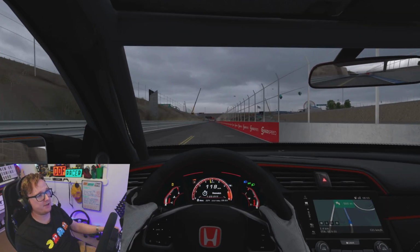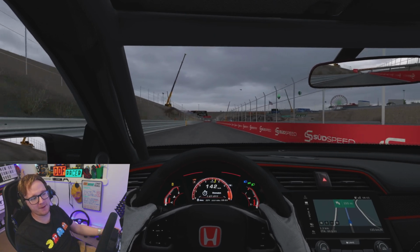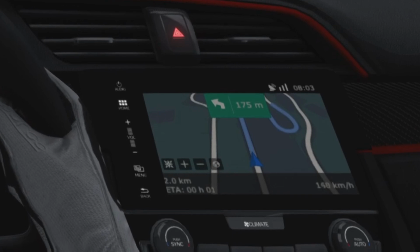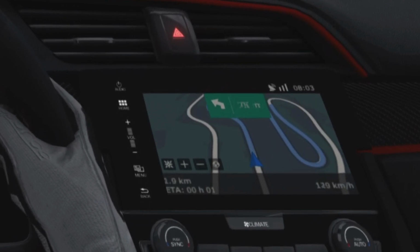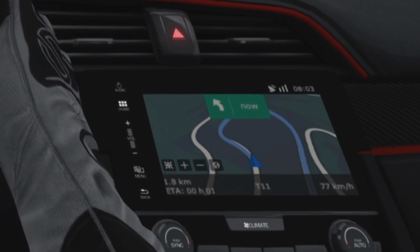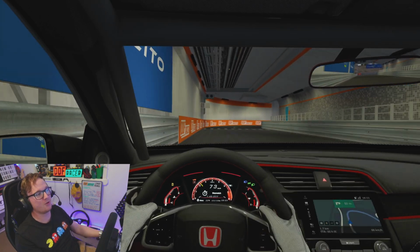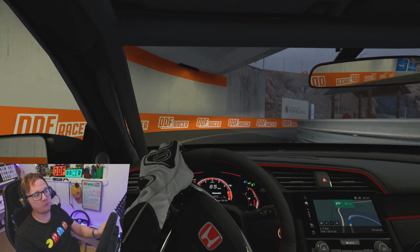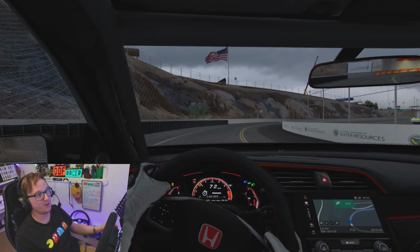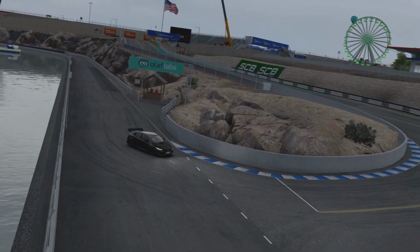Now that flashy interior does make it quite obvious that this is a street car. I mean, come on, you've got things like sat-nav, which, to be fair, I absolutely love. The detail in this thing is ridiculous. The distances, the corner numbers, the ETA, everything, it's really well done. And you've also got things like aircon, traction control, ABS. You've got a whole range of electronics that are designed to keep this thing as stable as possible and just nice and steady on the road under normal driving conditions.